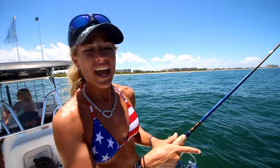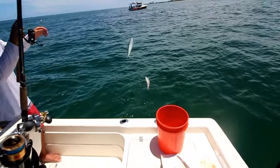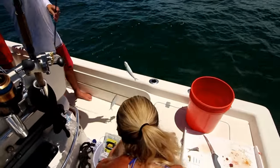So we have switched locations and we are offshore now. We headed out to Jupiter Inlet and we are in front of the Green Roofs, which is a well-known spot. We've got some anchor buoys here, so we are anchored on it. And we just drifted back some live sardines and we also got some squid. So we're just trying different things. We're having fun trying to bend some rods.